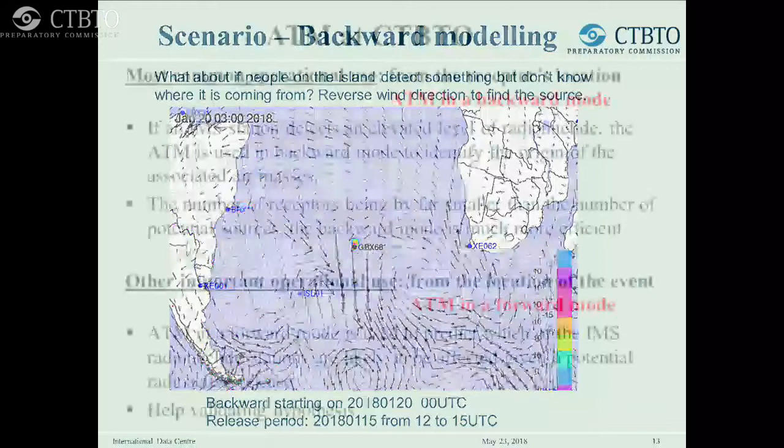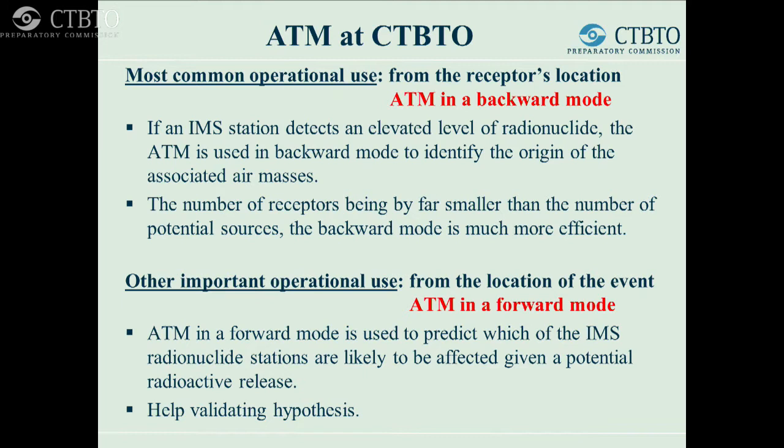So the most common usage of ATM here at CTBTO is from what we call the receptor location. We have a detection, where does it come from? To answer that question, you run your ATM in backward mode, meaning that you reverse the wind direction.